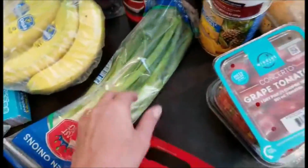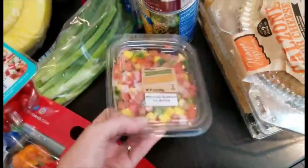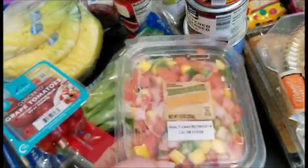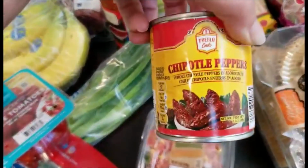Some green onions, grape tomatoes, and this looked wonderful. I love mango anything. So this is a mango pico de gallo. I figured for tacos might be nice tonight. Just put it in the camera.